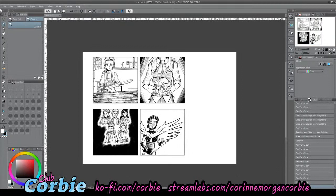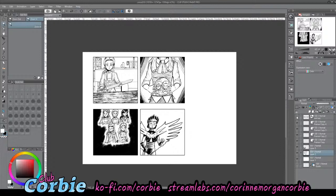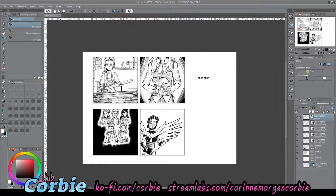Right. Save again. And now we're going to do the lettering, and it's the very last task that we need to do in any of these 10 pages, 40 panels that we've done, is to just add the letters. Or the lettering, I should say. I added a dummy text layer here to save us some time. That is set up with the correct typeface settings.